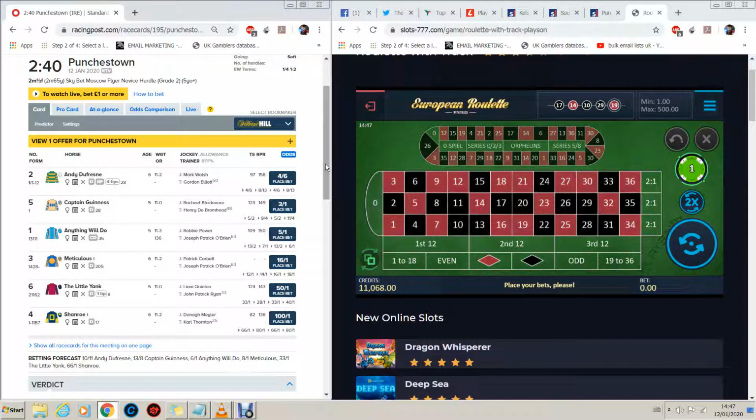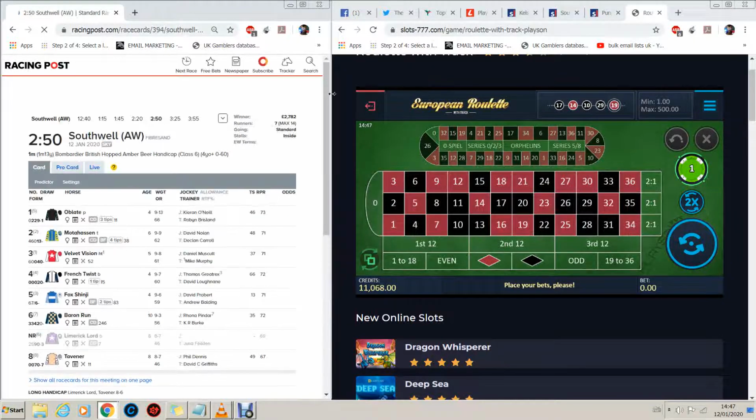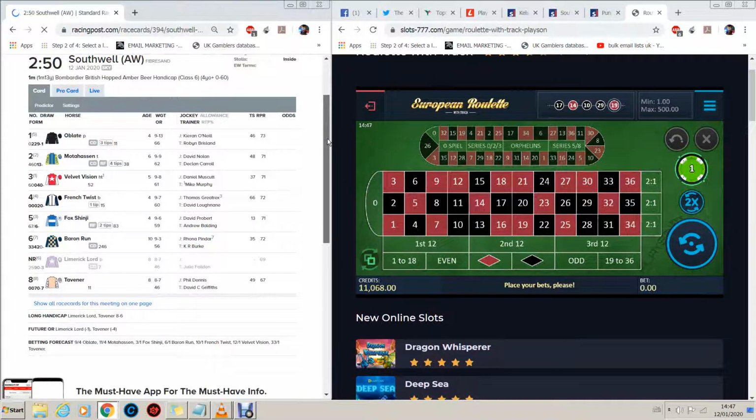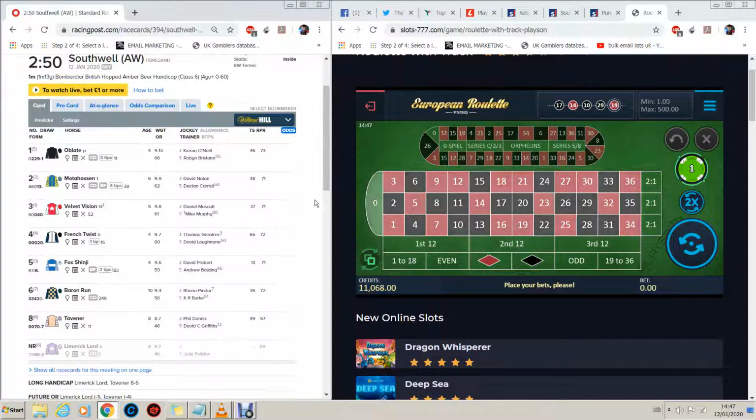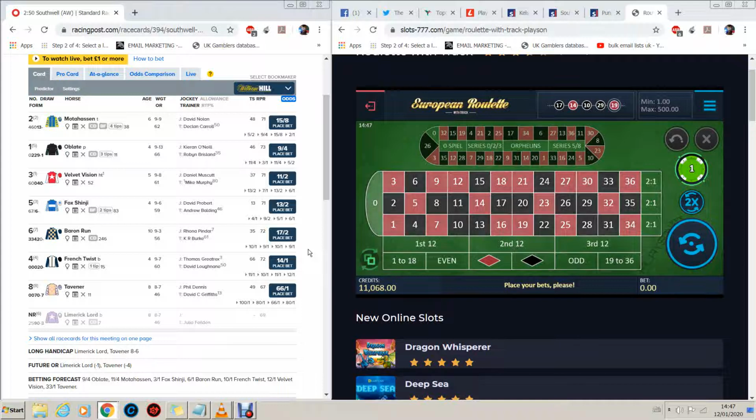I'll just have a look at the 2:40 Punchestown. That's running at the minute, isn't it? So let's have a look at the next race while we're on. Yeah, there's a non-runner there, so within my rules, we don't play that one. Limerick Lord is out of that race, so we don't play that one. So yeah, that's everything for now.